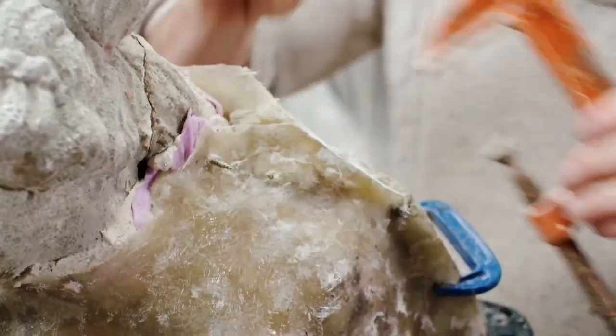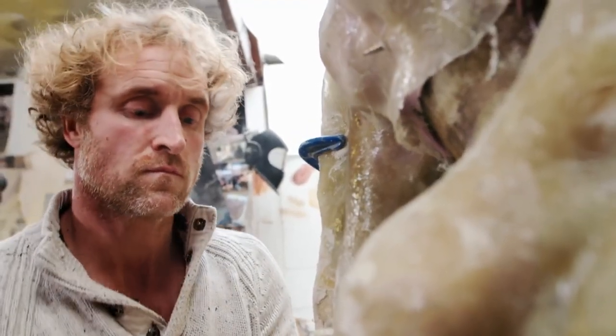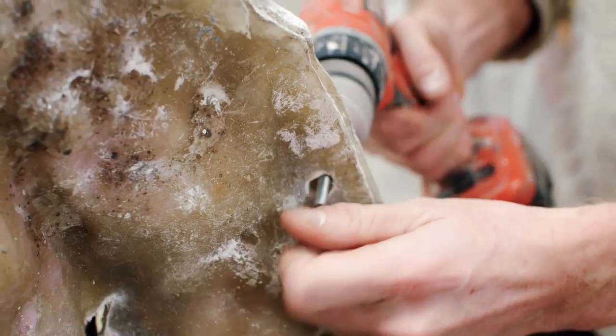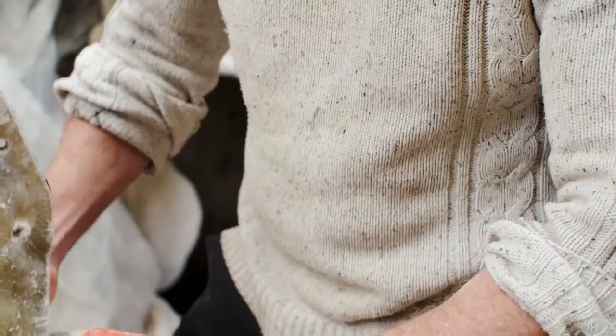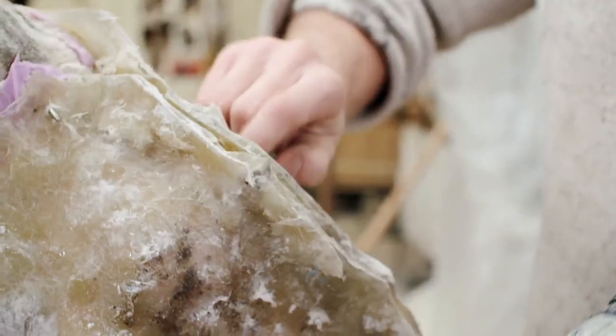Because I am really nervous about taking this off. There's a hell of a lot of work in there. And if the worst comes to the worst, we're going to have to smash the whole lot off and then recast it again, which I really don't want to have to do. Fingers crossed, I've done everything right. I've got butterflies! Okay, so it's ready to pull off. Here we go.